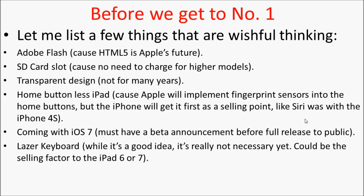Coming with iOS 7, I believe they will announce a beta at the same time they announce the full-size iPad 5th generation, and then they'll probably release iOS 7 to the full public when the next iPhone comes out at WWDC in June. And also, a laser keyboard, it's a really good idea, and Apple has got patents for it and all that. It almost seems like it is going to happen, but is it going to be the selling factor for the iPad 6 or 7? It probably will be. It's not going to be for the iPad 5, as we will see as we get to number 1.